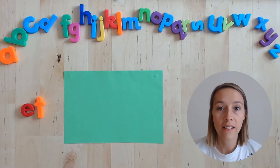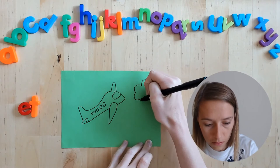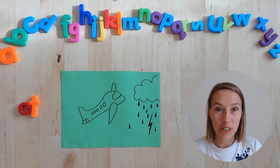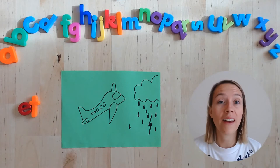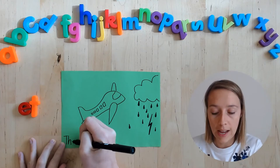Now I'm going to draw a picture, and we can write a silly sentence to go with it. So this is my picture, and my silly sentence is, the jet will get wet, because it's about to fly into this rain cloud. So sentences start with a capital letter. So the jet, capital T. If I wasn't sure how to spell the, I could look at my yellow word card. T-H-E, the jet, J-E.